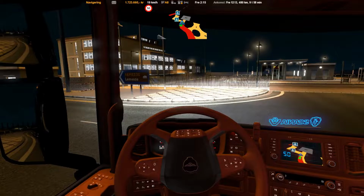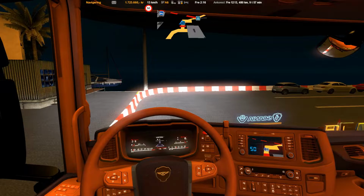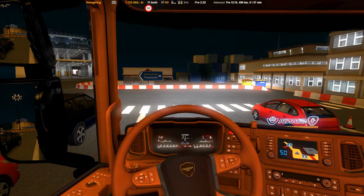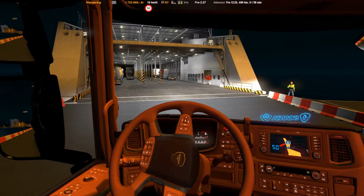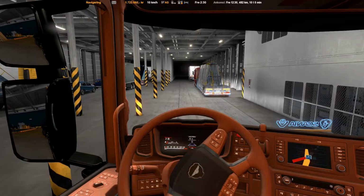And here we are at the port in Limassol. I actually discovered when I was looking at the map that you can also get to Cyprus from Thessaloniki. So you don't have to go all the way through Turkey to get there. Good thing for you to know if you're driving with this map setup that I have. And so we are boarding, and it's time for my coffee break.